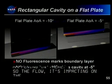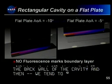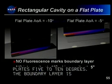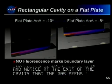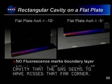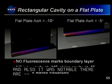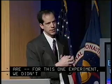If we change the angle of the plate just 5 degrees, we first of all see the boundary layer got thicker, and then notice at the exit of the cavity, the gas seems to have missed that far corner. It seems to be skipping over the cavity. And also, it was notable that for this one experiment, this was a one-day quick experiment, we didn't visualize any shock waves, which indicates to me that it could be all subsonic flow in there.